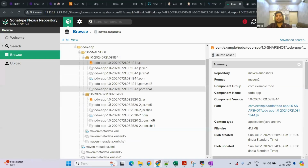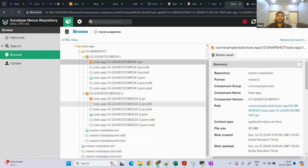You can see inside Nexus, since redeploy is enabled, we are having two versions, version 1 and version 2 of the jar file.